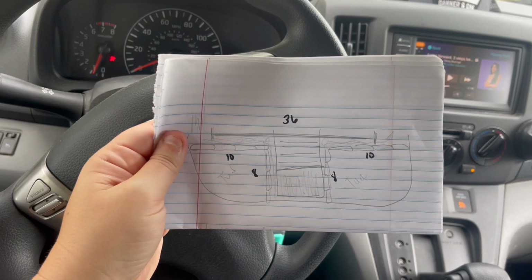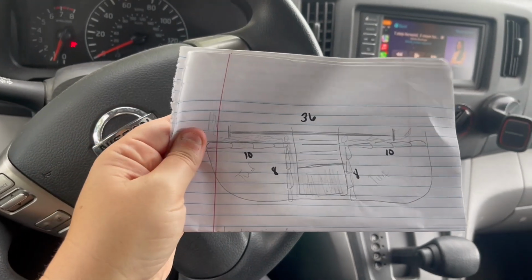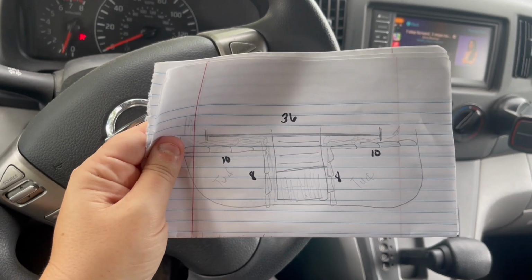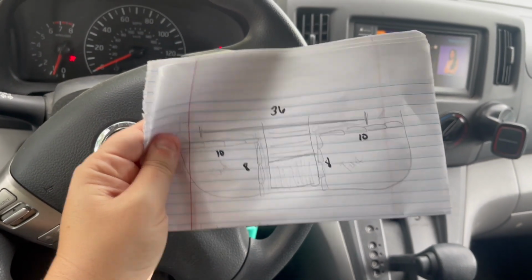Approximately 36 square feet of landscaping materials that I will need. And then it's gonna kind of look like this. I know it looks a little weird, but this is the plan.